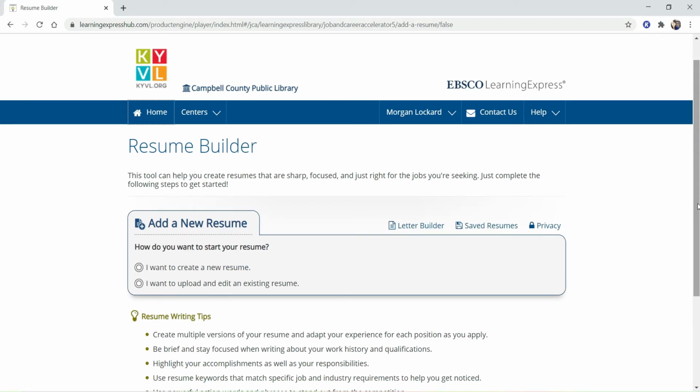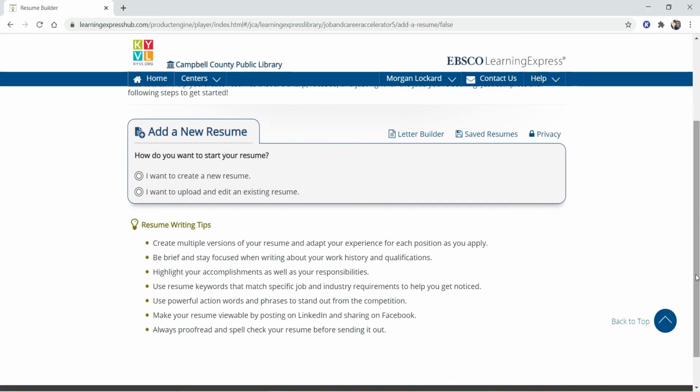On this page, you can go ahead and start adding a new resume, or you can go over here to the right-hand side and click Saved Resume buttons to access another resume that you've worked on before. At the bottom of the page, they offer some very great resume writing tips that can be very helpful to you during this process. We're going to go ahead and add a new resume.